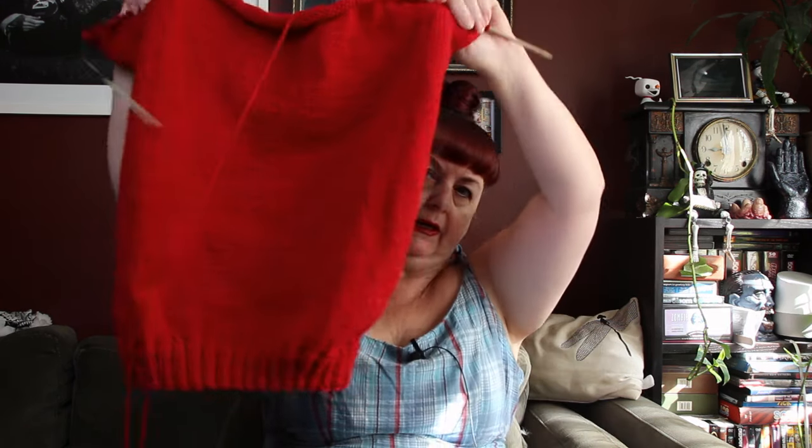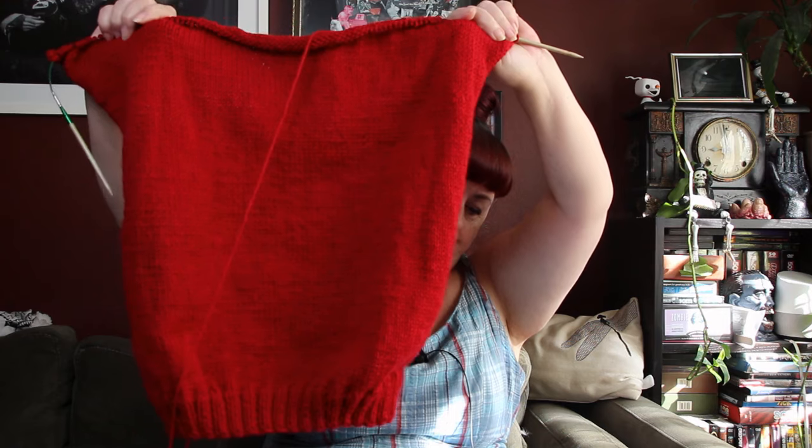I mean, you're not here, so you don't know if I actually open this up or not, but I'm not going to. So the next time you see me will be once I have knit 19 inches. So it has been a couple of days, and I have knit the 19 inches.